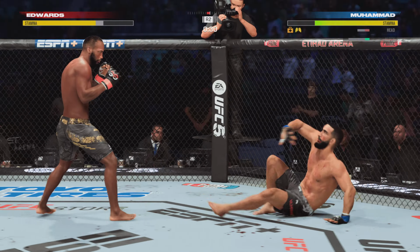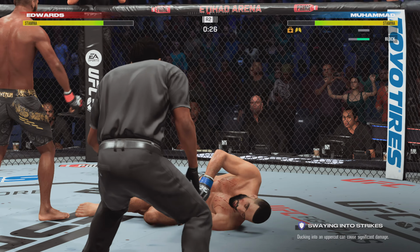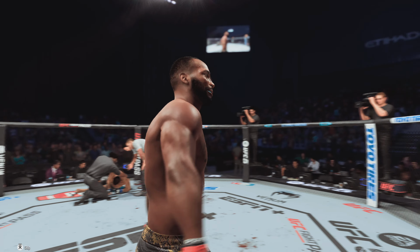Beautiful strike there as he continues to attack that cut. Cutman's gonna hit. Oh! That'll do it! Leon Edwards has done it! Jeez Louise!